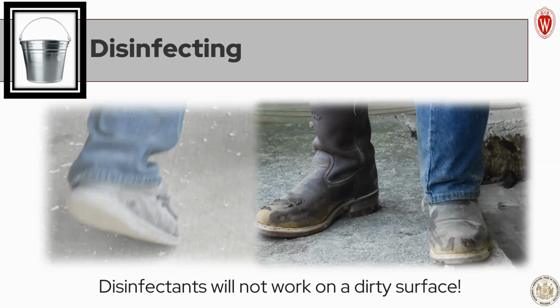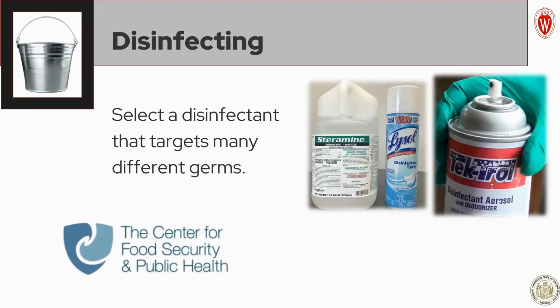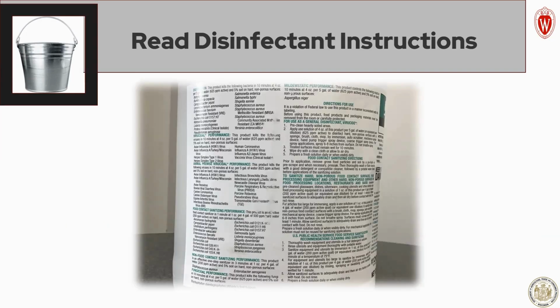A fresh solution of disinfectants should be prepared and used as the label directs and changed when it becomes visibly dirty. Consider the major risks you are concerned about, the surface type you wish to disinfect, and the conditions under which the disinfectant will be used, and then select a disinfectant that best suits those needs. Cleaning and disinfection resources are available at the Center for Food Security and Public Health.